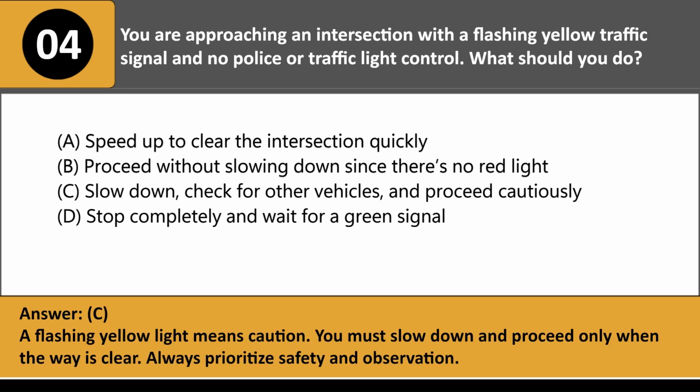Answer C. A flashing yellow light means caution. You must slow down and proceed only when the way is clear. Always prioritize safety and observation.